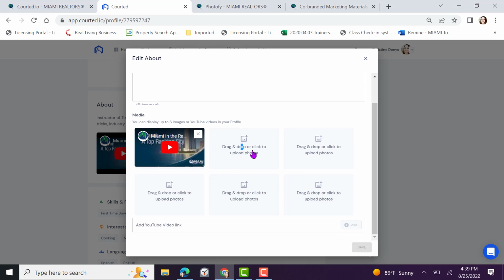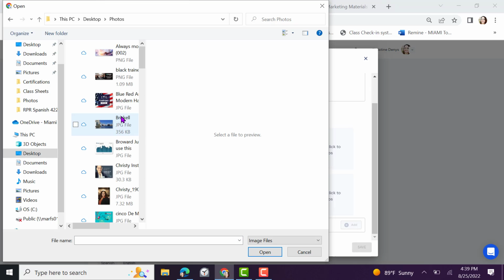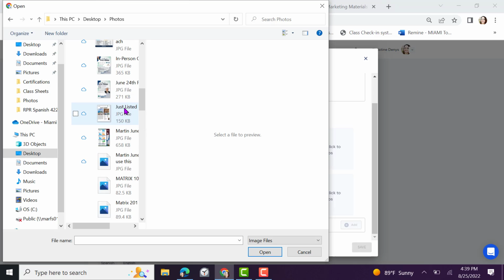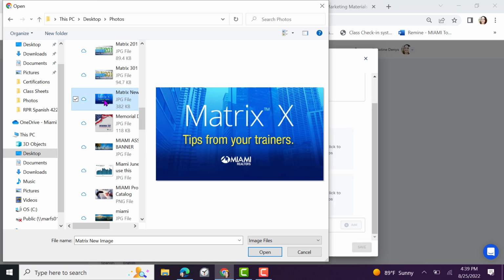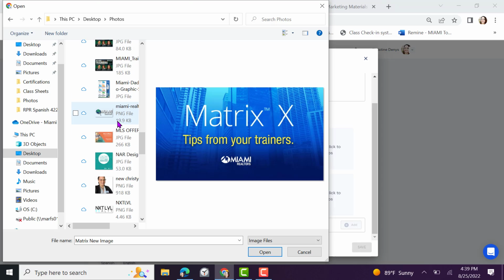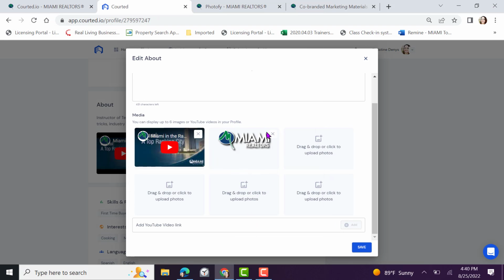So where it says drag and drop or click to upload a video, you can click on here and you can choose to upload an image if you'd like. So for example, let's click on these photos, and regarding all of these images, I can preview through here and decide that I'm going to add in one of these images. I'm going to open it up and it's up.